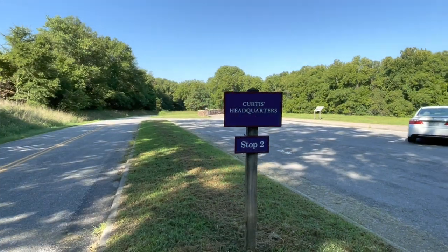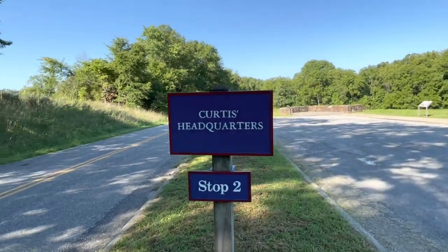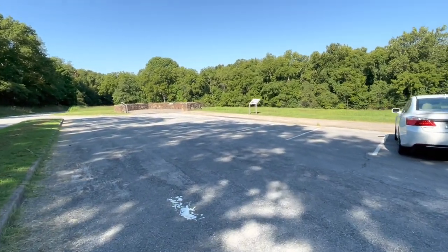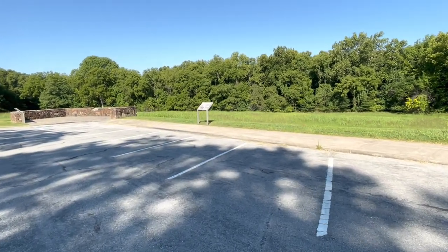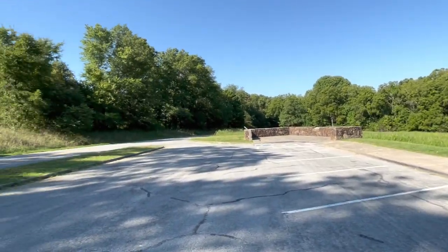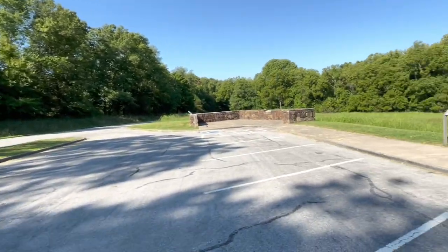This is stop two at the Pea Ridge battlefield. And this is where Curtis's headquarters are, or the Union forces, where they set up their initial headquarters. Again, they were thinking they were going to catch the Southern forces along the Sugar Creek, which is that direction. And this was where they set up their headquarters.